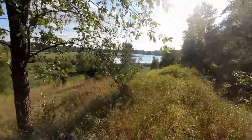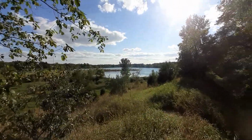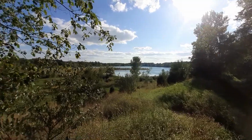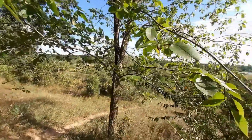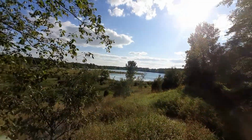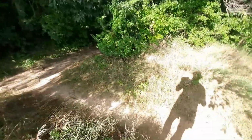You come up here on this hill, and you have this great view of the lake. So I'll usually stop up here for a minute and just take in the scenery. You know, obviously this isn't the Grand Tetons or Yosemite, but if you're in southeast Michigan, this is about as good as it gets.